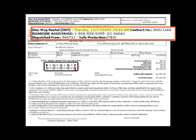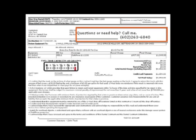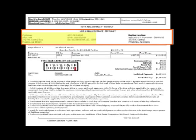It contains the date and time of the rental, the contract number, the roadside assistance number, your equipment number, and the renting location's 6-digit identification number. This area also confirms whether you have purchased our safe move protection or not. To the right of your rental information is the number to the rental location should you have any questions or need help. The next section contains the renter's information and the renting location information.